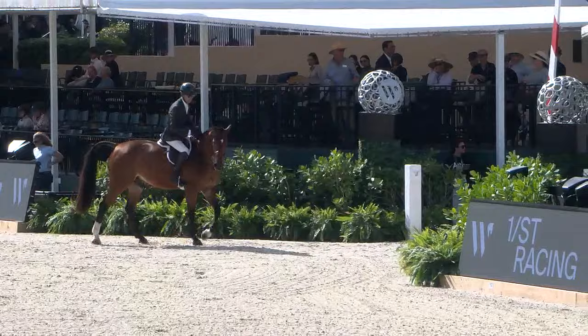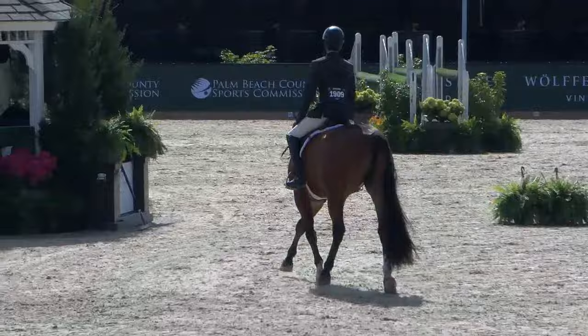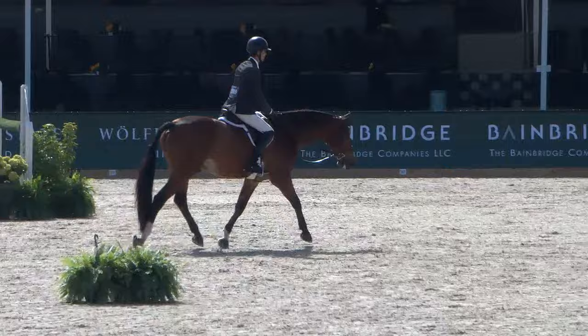So they trot a circle for soundness. That's our new protocol since COVID. There's no more jogging in some horse shows. You can jog in, and some do. But in a lot of horse shows, we just jog a circle at the end to show soundness. Yep.